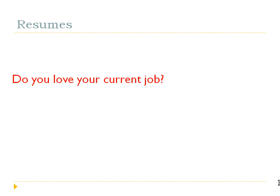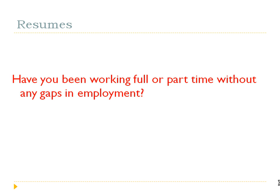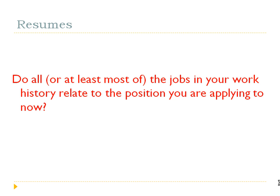to ask you a series of questions. Yes or no questions. Do you love your current job? Are you currently working in the field you want to work in after college? Have you been working full-time or part-time without any gaps in employment? Do all or at least most of the jobs in your work history relate to the position you're applying to right now?